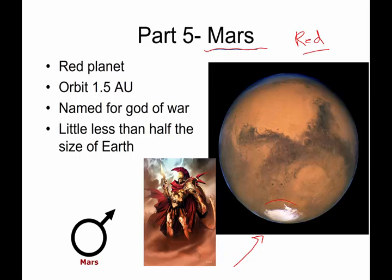This is an ice cap on one of the poles. I believe this is the southern pole of Mars. And if you take a wild guess, what's this kind of blue on the outside edge? That's the Martian atmosphere. You can actually see the envelope of air that surrounds planet Mars.